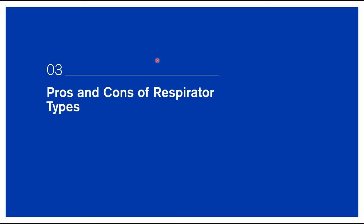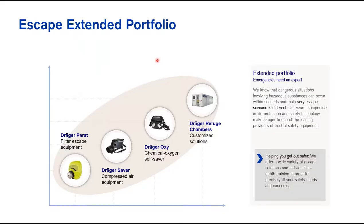Okay, so next I will touch on the pros and cons of different respirator types. For Dräger, we are actually offering not just the escape respirator, but we also offer in general the escape respirator device plus refuge chambers and customized engineering solutions, depending on your application and your company location as well. So for example, for our mining customers or underground builders, we are able to offer refuge chambers or engineering solutions that are customized to the requirements of local regulations and your requirements. In other general industry, or refineries and plants itself, we are able to offer the escape hood or supply air respirators. So let's go slightly deeper into each of these escape respirators.